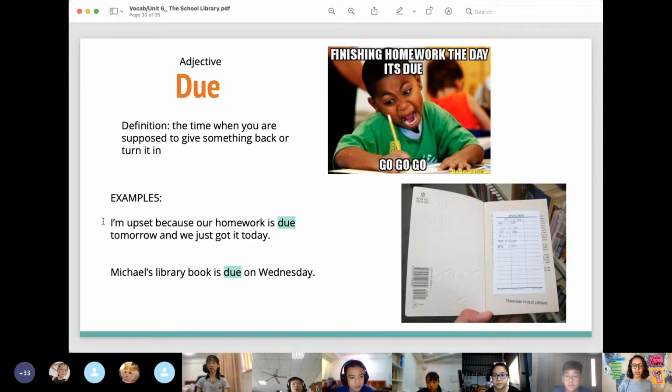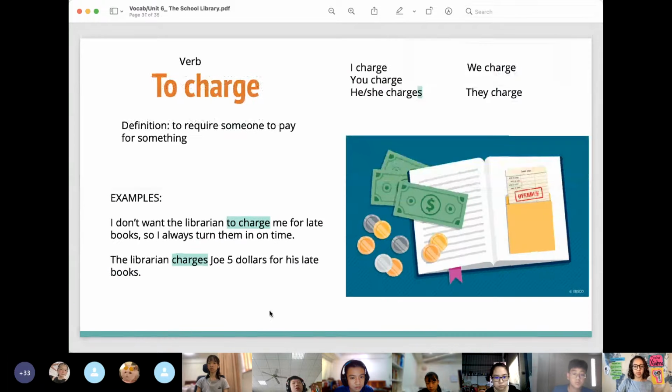Very good. So again, when something is due, that's the day you're supposed to turn it back in or give it back. So your homework may be due on a certain day. And when you check out a book from the librarian, she will tell you what day it is due, the day you are supposed to give it back to the librarian.